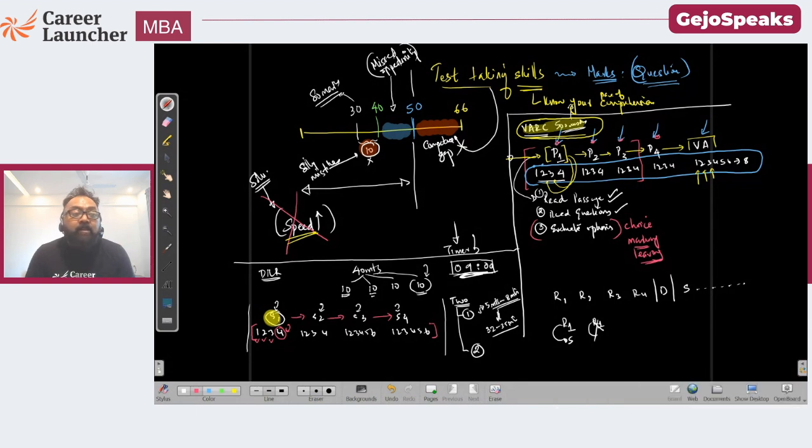Right? And another thing that also happens with respect to DLR: if we get stuck at some point in any of the sets, no problem. Just leave the set for the time being, move to the next one, and come back to it later. You don't want to just fight with the set then and there. That's it. So just be systematic when it comes to DLR, make a decision as to what you want to do, and then ensure that your timer is your friend.